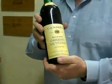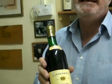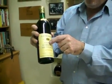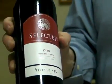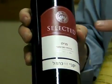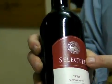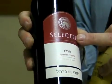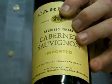This wine was the first ever Selected. Selected is Israel's biggest selling brand for nearly 40 years. Here you can see the word Selected is very small. It's a description of the Cabernet Sauvignon Selected. Today Selected became the brand name which heads the label. It's even larger than the name of the winery. So Selected wines are easy drinking, fun wines, and after all these years it still remains the biggest selling brand in Israel, and here was the first one in 1972.